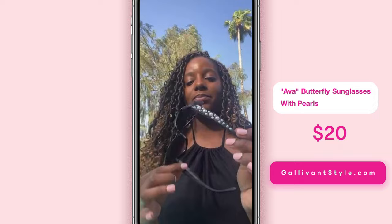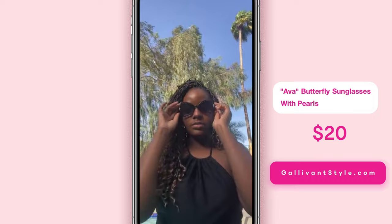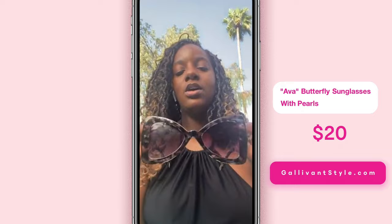I'm going to show these to you in the gray tortoise shell. So it's black and gray tortoise shell with the pearls on the side. How cute is that? Super cute, right? So this is the gray tortoiseshell color.